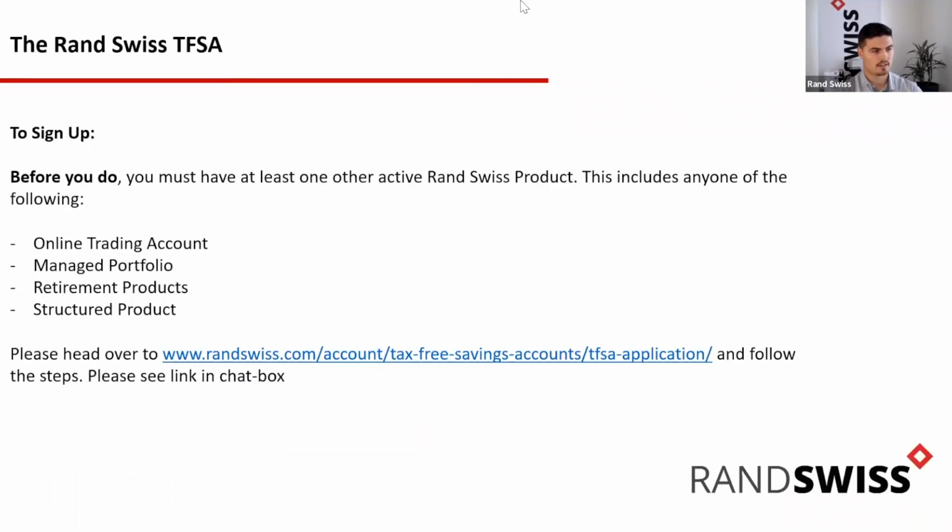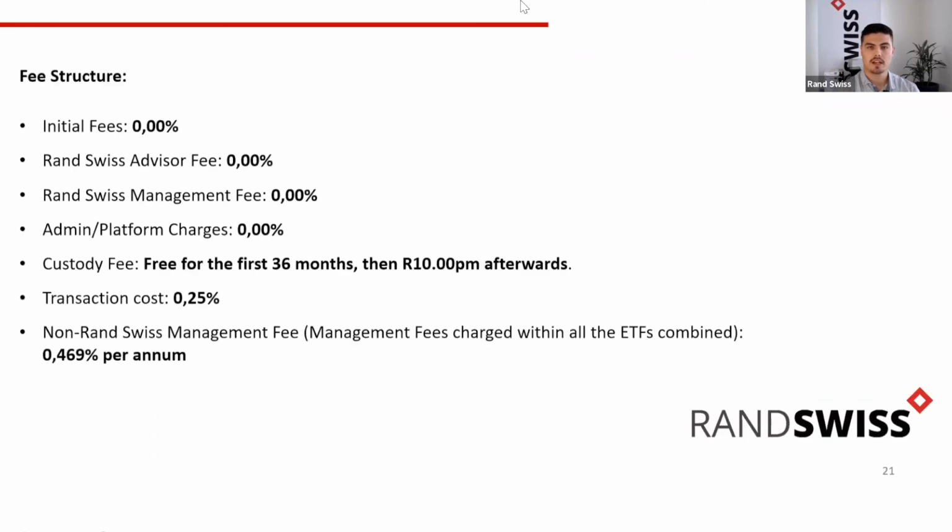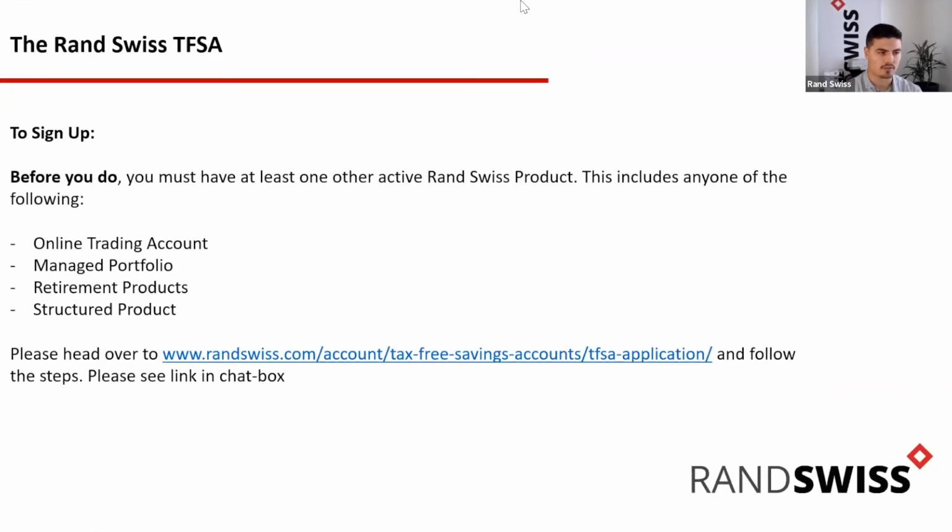And then if you would like to sign up for our tax-free savings account, because we don't charge any management fees or anything like that, as mentioned, we're giving this as a free product, but you must have one other active product with us before you can qualify. These include online trading accounts, managed portfolios, retirement products, or structured products.